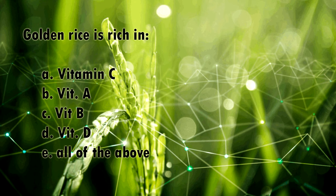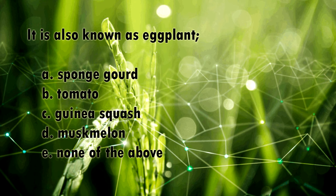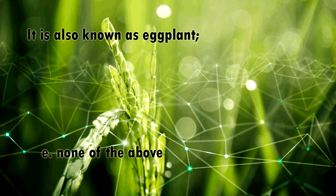Vitamin C, B, vitamin A, C, vitamin B, D, vitamin D, E, all of the above. Answer is B, vitamin A. It is also known as eggplant. A, sponge gourd, B, tomato, C, Guinea squash, D, musk melon, E, none of the above. Answer is E, none of the above.